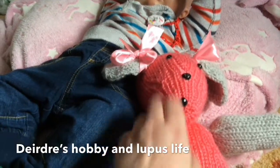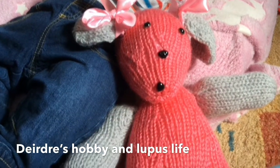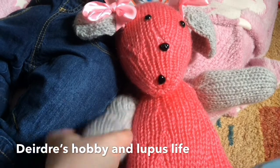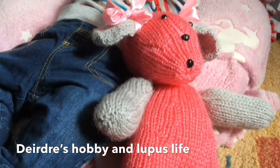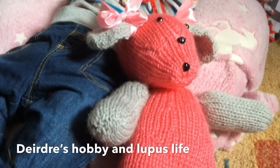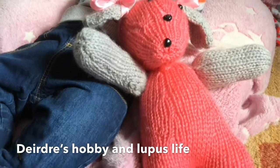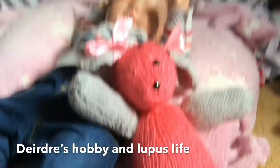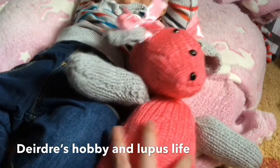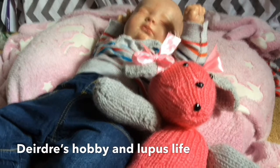She is a dog, and she has little bows in her ears, a little nose and a little mouth. She has grey paws, pink feet and little grey ears. I absolutely love this little dog. She slept with me last night, and I think she is just absolutely adorable, and you can actually get a size of how big she is next to Isaac.